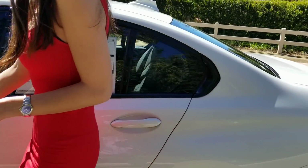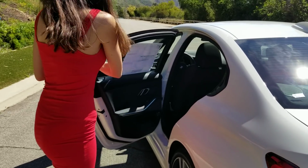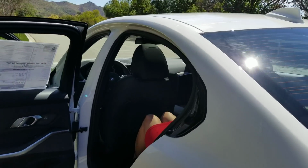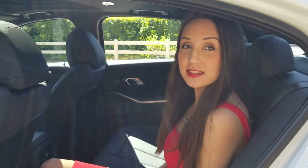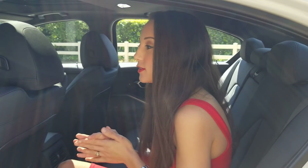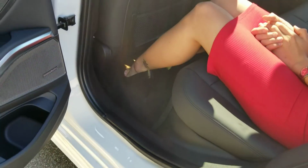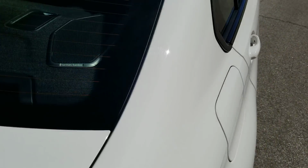Oh, there went the lock. I thought we turned that off. So we'll let Lauren jump in the back. There we go. And the seat was comfortable up front, is that right? It is, and I sit pretty far back. I'm 5'8" without heels, so I sit pretty far back, and I still have plenty of leg room back here. Nice. Yeah, let me move over to the other side. We'll show you some features in the back.